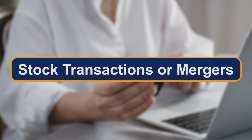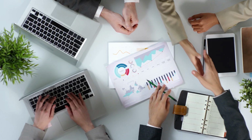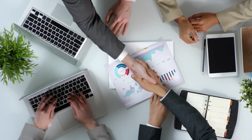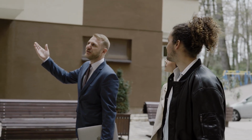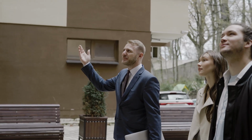Stock transactions or mergers. In big business deals, escrow protects both companies. Sometimes shares or cash are held in escrow to ensure everything goes as planned. Rental security deposits. In many places, landlords are required to hold tenant security deposits in an escrow account, so the money is returned fairly at the end of the lease.